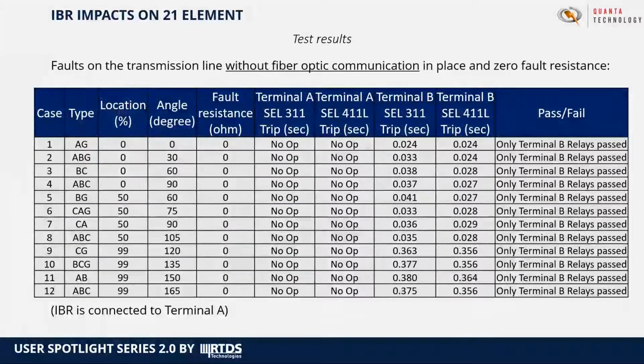So to test the 21 element, we have the same setup in our lab but without fiber optic communication in place, and there is no fault resistance on the line. We can see for this case that the relays on terminal A, which is where the IBR is connected, do not operate for any of the fault scenarios. So only the terminal B relays passed this test and terminal A relays did not. We can now further analyze why.